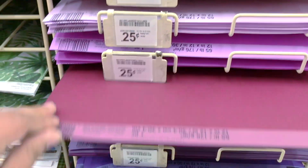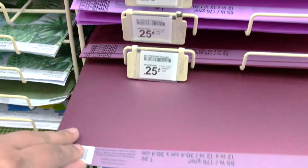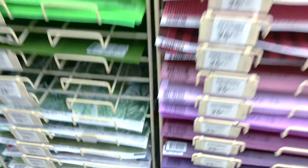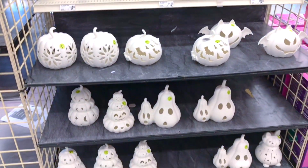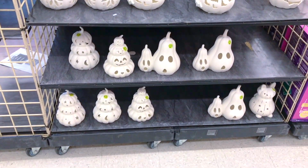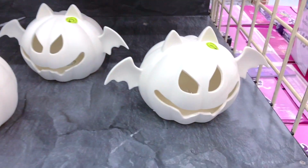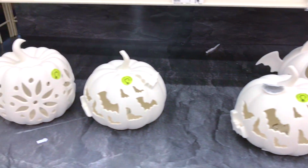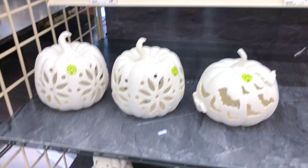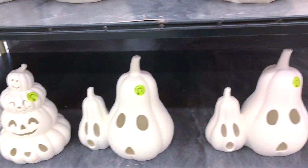So I was looking to see if there's a nice purple in here, and yeah, there wasn't a very plum purple. You know, I was looking for like a plum purple, but yeah, here are some ceramic Halloween items, and I thought the pumpkin bat was really cute, so wanted to show that for those who are decorating their home with Halloween.